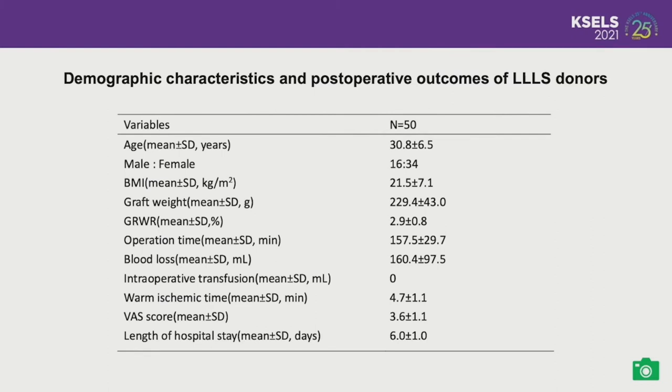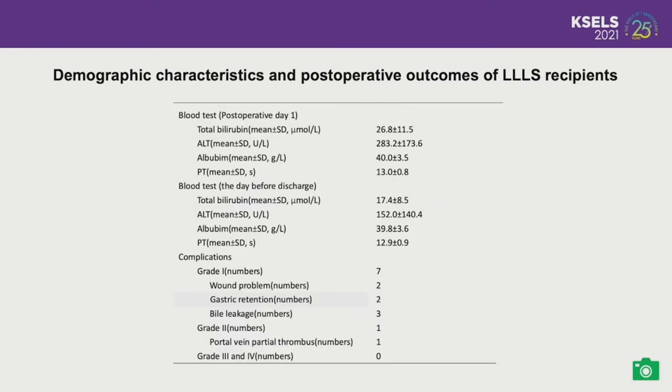From October 2016 to November 2019, our center had completed 706 liver transplantations, including 113 LDLTs. Among them were 50 donors who underwent LLLS. There were 16 males and 34 females. Noteworthily, our mean operative duration was 157.5 minutes, and no intraoperative transfusions were needed. More importantly, the mean warm ischemic time was 4.7 minutes. All donors recovered fully without further complications, and the mean length of hospital stay was 6 days.